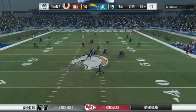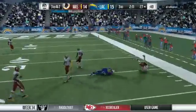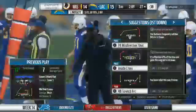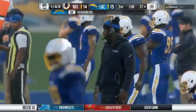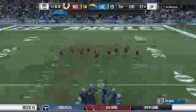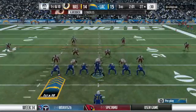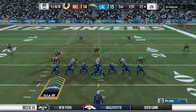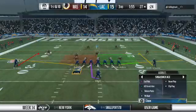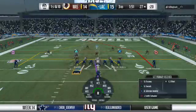Brissett on 3rd and 2. And he finds Safarian Jenkins. 17 yards for the Chargers there as they've got themselves a 1st down. And after that completion, you can understand why so many teams in the league are emphasizing speed on defense at every position. The tight ends have created so many tough matchups now. If you can't run with a tight end as a linebacker, this is going to be the result every time.